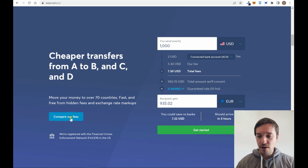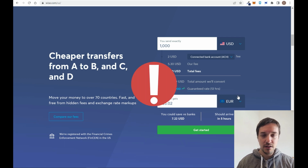Here you can compare the different fees. Wise is registered with the Financial Crimes Enforcement Network, FinCEN, in the United States. But it's important to notice that it's not a bank, it's a fintech, so it's not protected by any insurance in the United States or in any country.